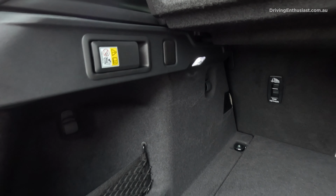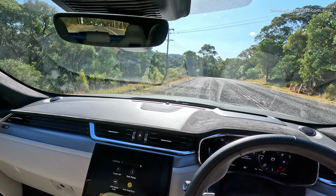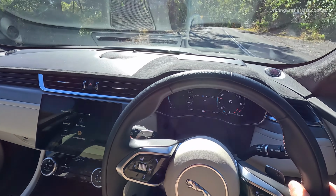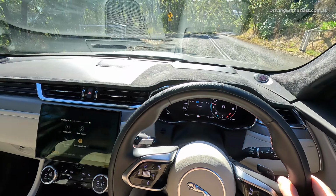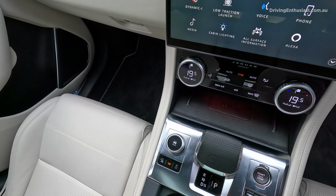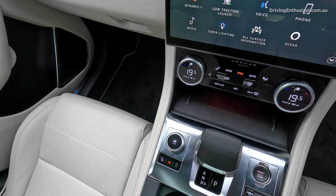Out on the road though, this is a beast of a vehicle to drive. You've got a few different drive modes from this little pop-up switch. You've got Eco and a dynamic mode, as well as some off-road modes. I put it into dynamic mode. And you've also got an S mode for the transmission, so you just knock it back into S, and it will be a bit more aggressive.